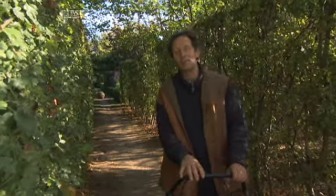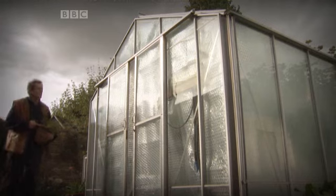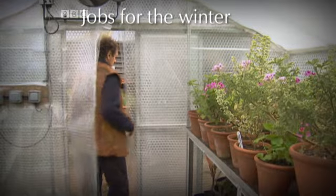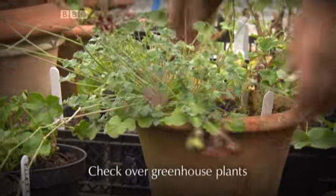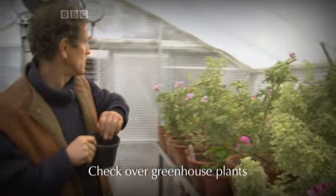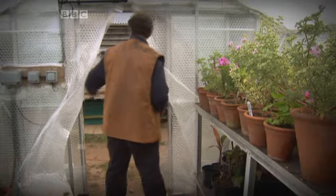Now, collecting leaves is a job that rolls on for months. But here are some other ideas to think about right through winter. Having gone to the trouble of protecting your greenhouse and bringing in tender plants, check them every day. Remove any dead material and make sure that the plants are healthy. Open the doors and vents if it's mild, and go steady on the watering.